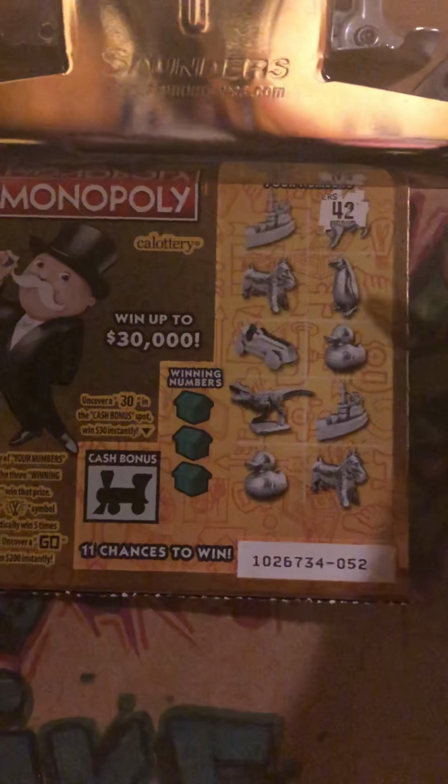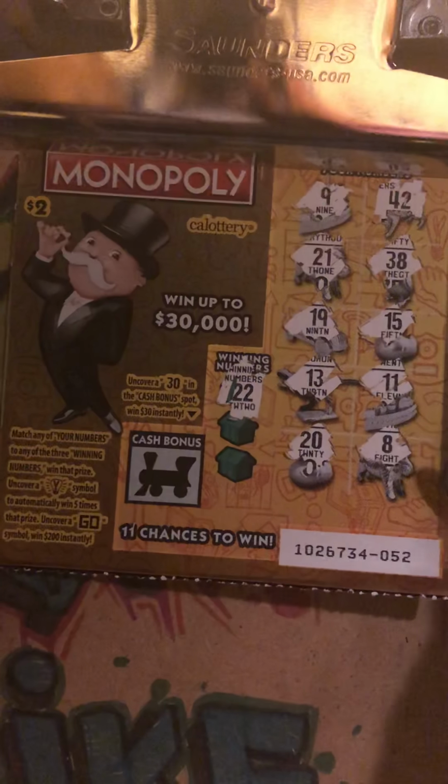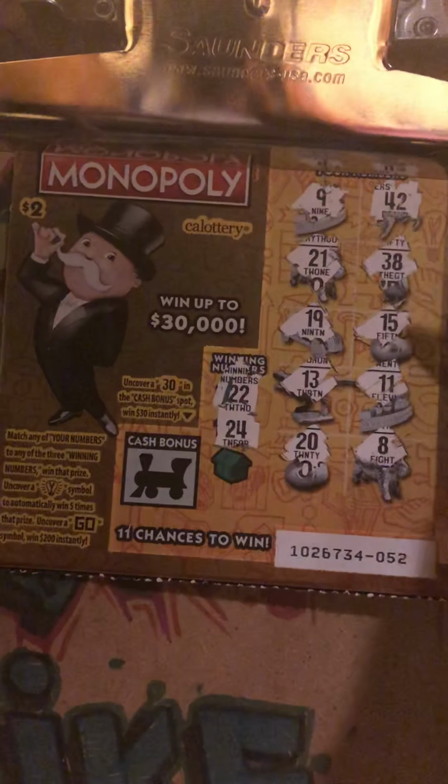We got a 42, 38, 15, 11, 8, 9, 21, 19, 13, and a 20. Again, no symbols there. 22, nope. 24, nope. 7, one off. Okay, we got a 32, and this is a loser. Okay, I got one more card after this one.